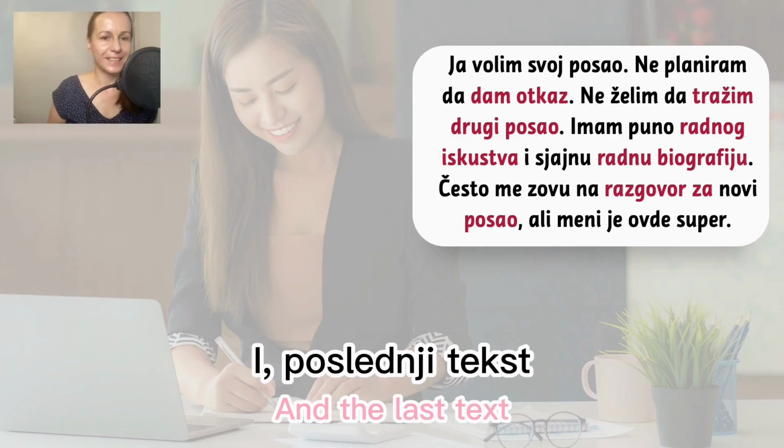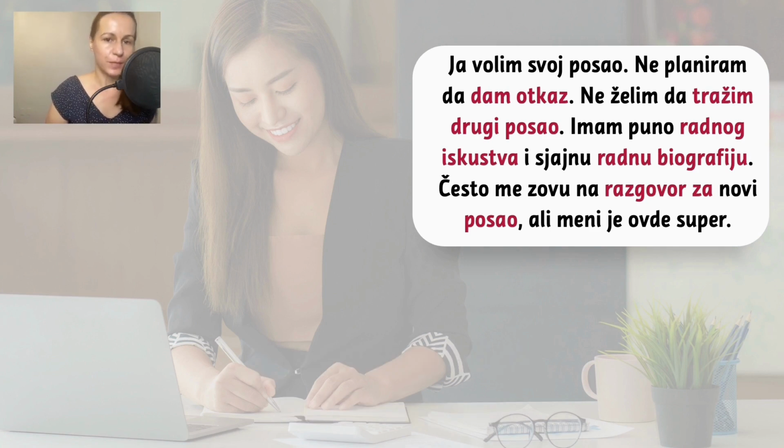I posljednji tekst, and the last text. Ja volim svoj posao. Ne planiram da dam otkaz. Ne želim da tražim drugi posao. Imam puno radnog iskustva i sjajnu radnu biografiju. Često me zovu na razgovor za novi posao, ali meni je ovde super.